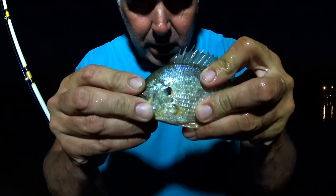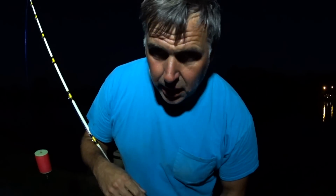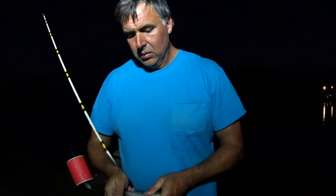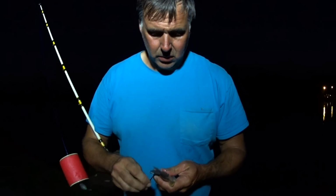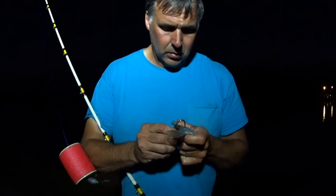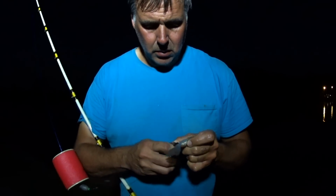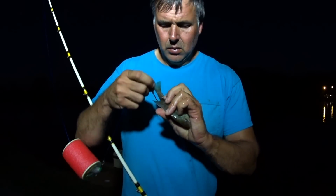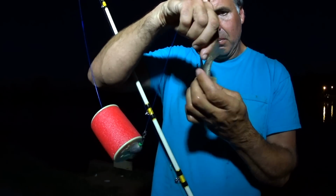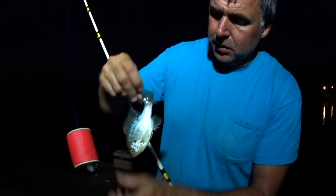Little red and black ear means that's a shellcracker, a type of sunfish. About a 5/0 Mustad offset circle hook.